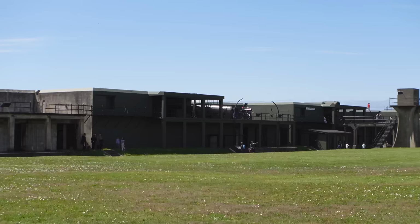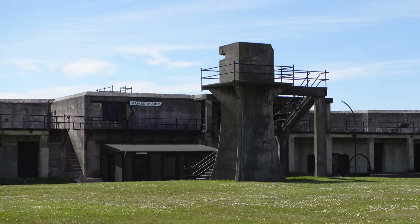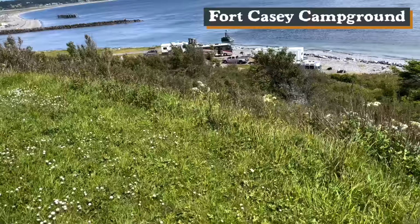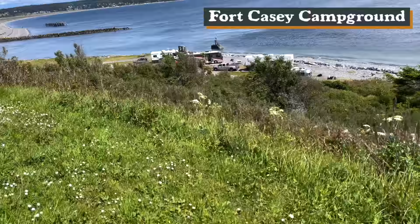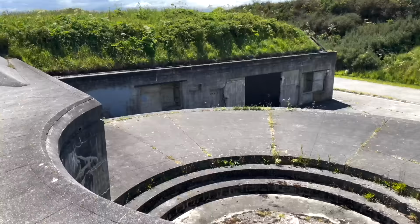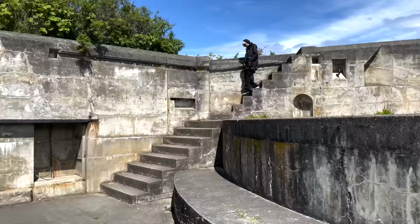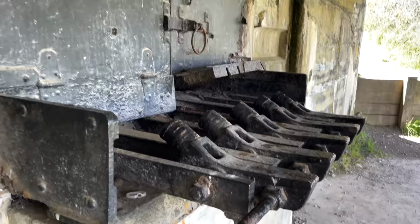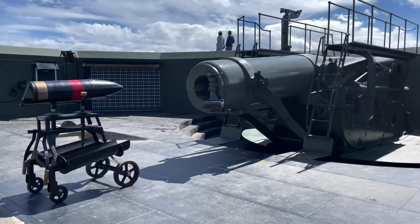I see a lot of kids, teenagers, families just wandering about on the building, on the top, in the middle. It's two floors with a roof. And just below, there's a campground. Fort Casey was built in the late 1800s to protect the Puget Sound from any attacking ships. While no battle took place, it was used as a training facility until the 1940s.